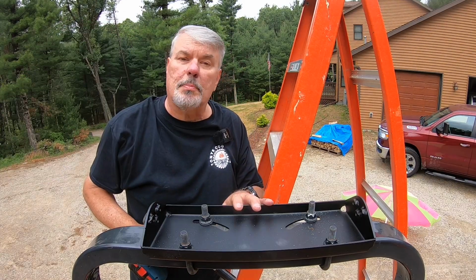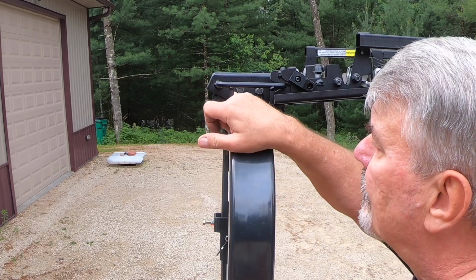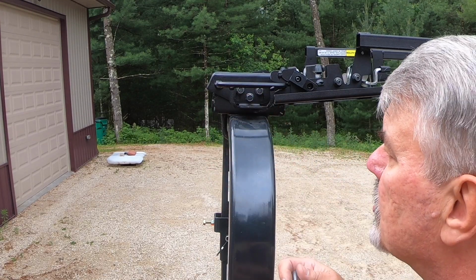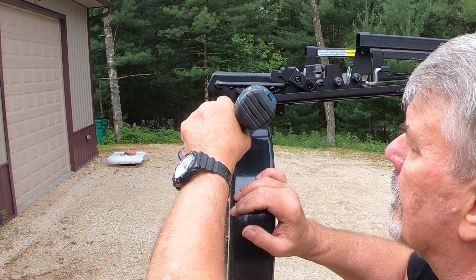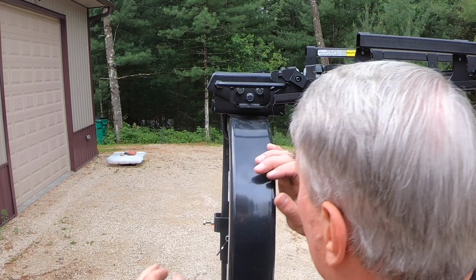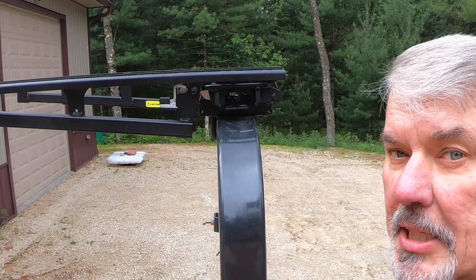And there we are, the lower plate is installed. This is the part where two people would be nice, but you can do it by yourself. I've went ahead and put these 3 screws in hand tight. Now I'm just going to impact them a little bit. And we are through. I already did it on the other side. And there we are, completed.